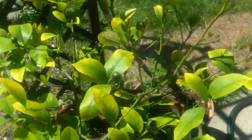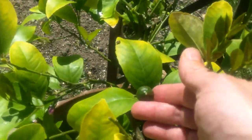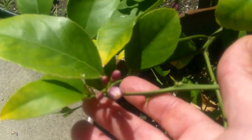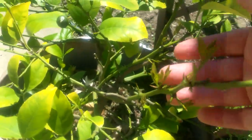Here's a lemon tree. Some really nice lemons on here already. And normally most of these will fall off before they get to a good size. I got more getting ready to come on. And this is a thorny plant, in case you didn't know that. These are the Meyer lemons. And the plant was looking a little rough, but there's a whole lot of leaves starting to come on, so I think it's starting to definitely make a rebound.